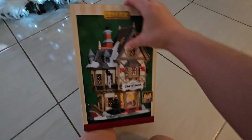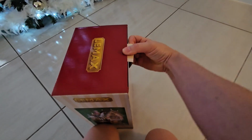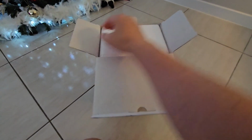Oh, so excited. So I haven't actually seen this out of the box yet. Let's have a look at it. I got this from Aldi for $40. I think it plugs in, which is great. A lot of the stuff is battery operated, which means I have to individually go around and switch everything off and on. So when it's actually got a plug, that makes me very happy.